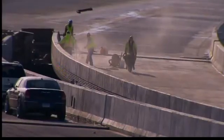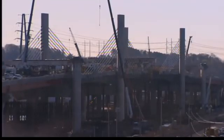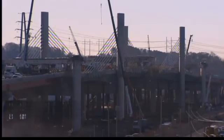The last gap high above the Quinnipiac River should be closed by next month. Paving and finishing will take a little longer, but by the end of this summer, northbound I-95 traffic will be driving on this new span. But that's really just the beginning of what's happening in the near future.